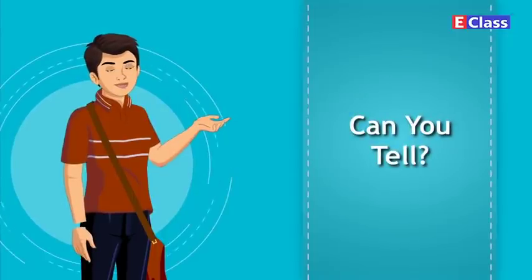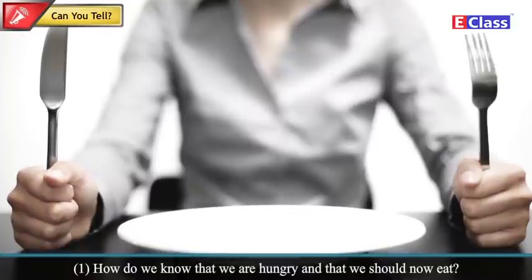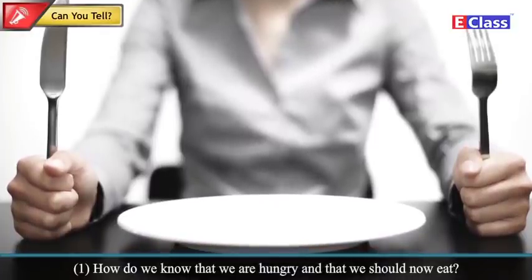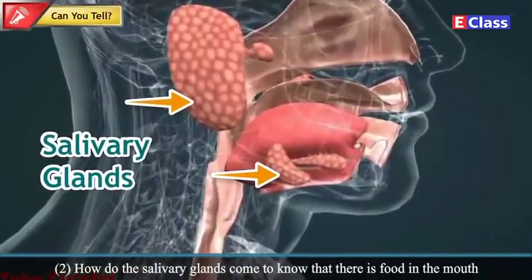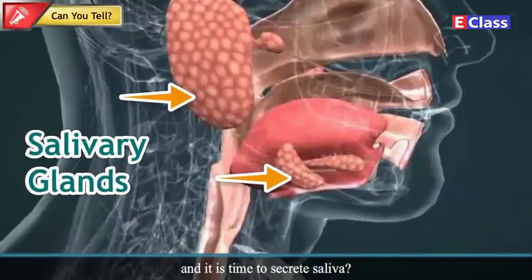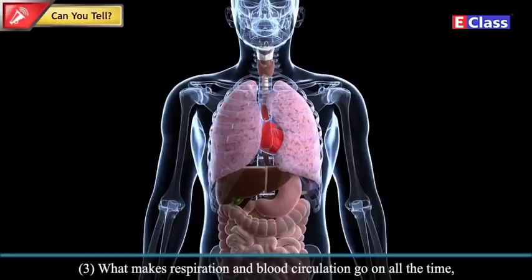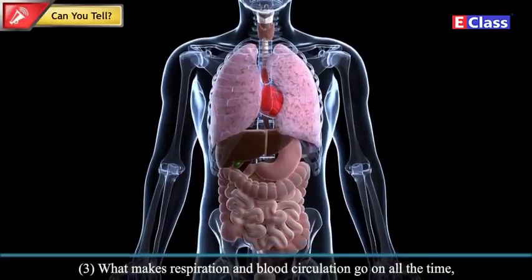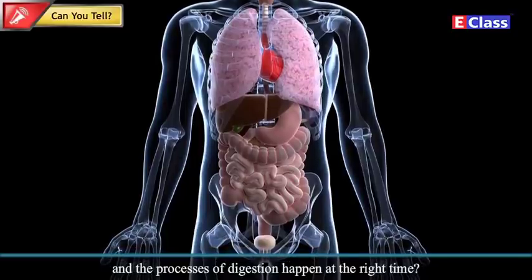Can you tell? 1. How do we know that we are hungry and that we should now eat? 2. How do the salivary glands come to know that there is food in the mouth and it is time to secrete saliva? 3. What makes respiration and blood circulation go on all the time and the processes of digestion happen at the right time?